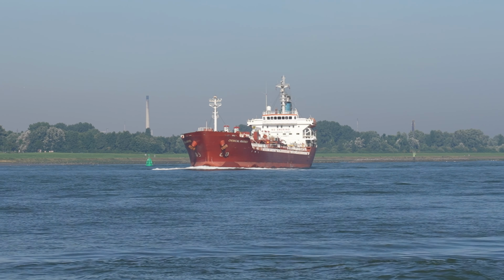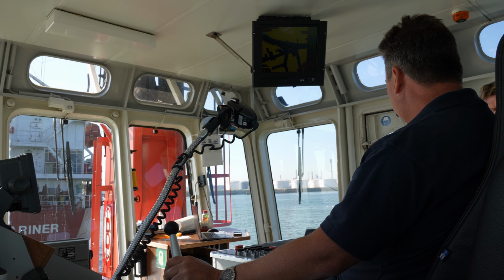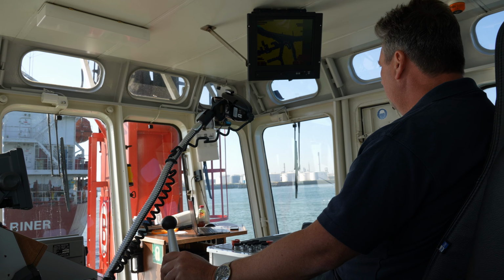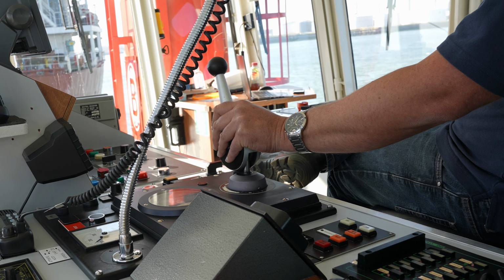In general, Chemship vessels are using one tug on arrival or departure, sometimes two. But while shifting within the port, it's more usual to have two tugs. Mainly the communication is between the tugboat master and the pilot on board of the Chemship tanker.